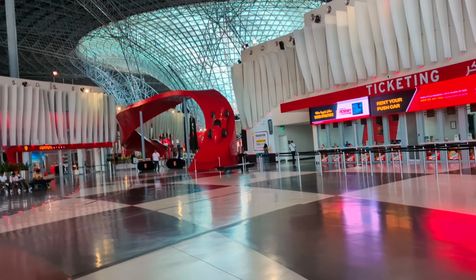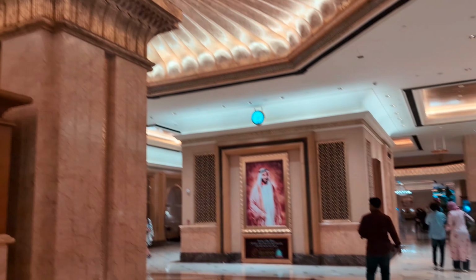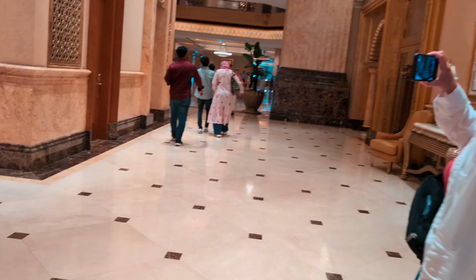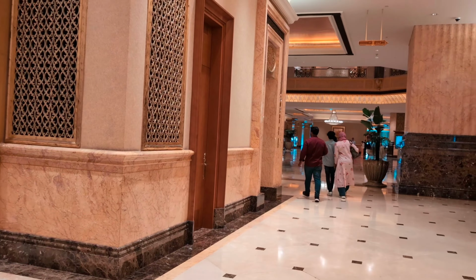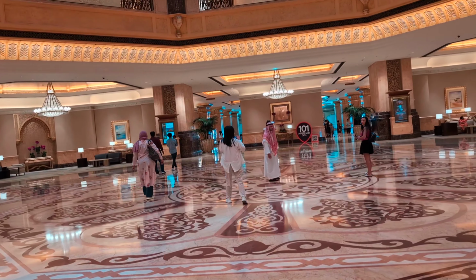So we're inside the Emirates Palace right now, and you can see that this is beautiful, and it's very cold also. That's what we like. And we have about half an hour at this place, so we're just going to do a quick walkthrough. And this looks like the lobby. See, this is beautiful, especially the work on the ceiling, and the whole place looks very gorgeous.